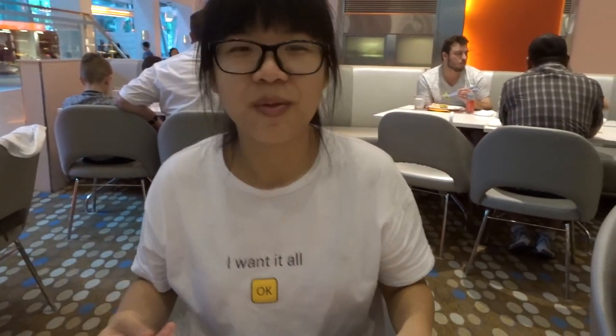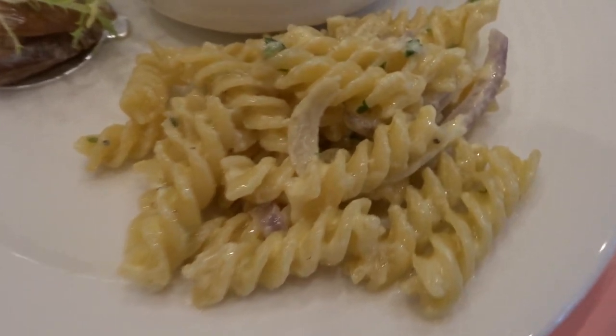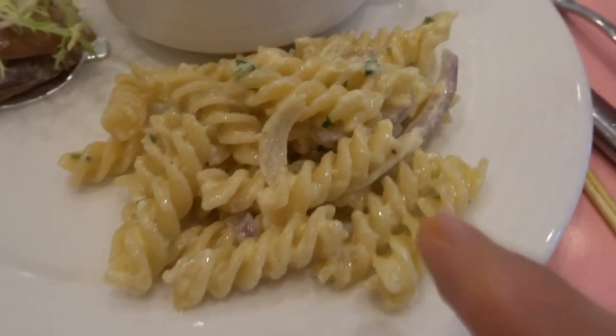And wow, the flavor is so good. If only it was hot, then it's like the best. Wow. Taking this truffle pasta again because it's so good.